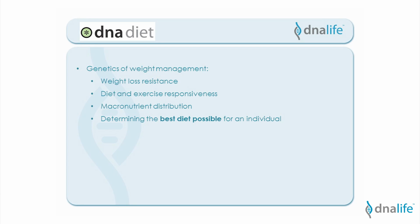So we're looking at the genetics of weight management, comprising genes that are relating to weight loss resistance, diet and exercise responsiveness, optimal macronutrient distribution for healthy weight loss, and ultimately determining the best diet possible for each individual.